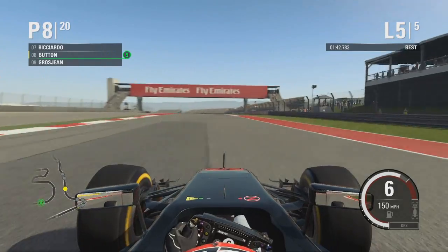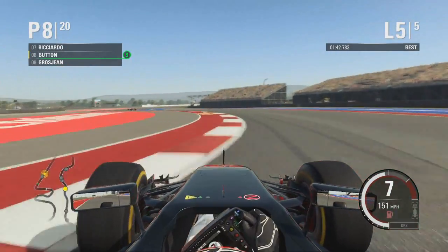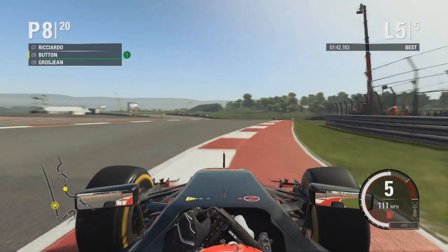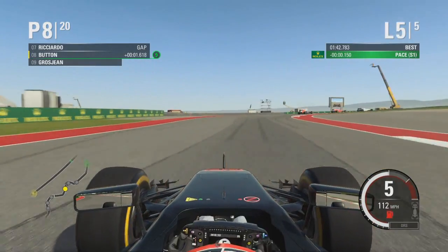Now the S's here, we've got to get this perfect. We want any chance of getting DRS down the long back straight. So left, right, left again, slightly over the curves on the inside there. Corner cutting, I think they've added a new corner cutting system onto the game since I last played it. I really haven't been playing a lot of F1 recently.